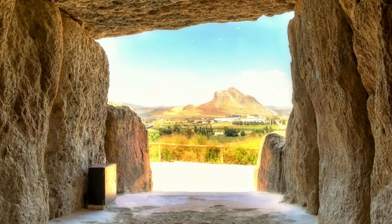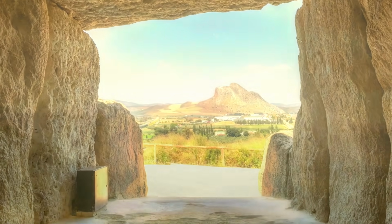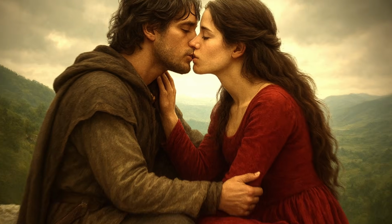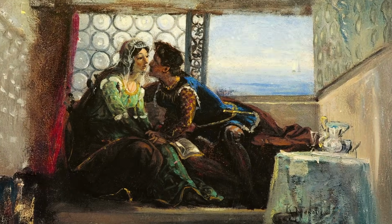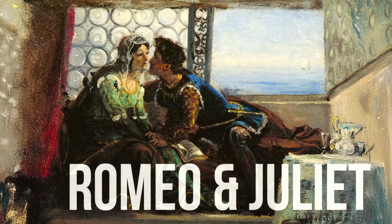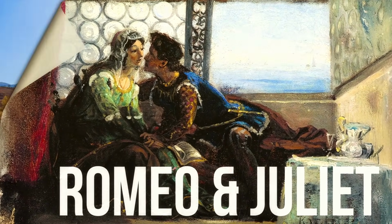The Lover's Rock supposedly got that name after an enamored couple threw themselves from the top of the mountain, since they were forbidden to be together in this lifetime. A classic Romeo and Juliet true life story, if you will.